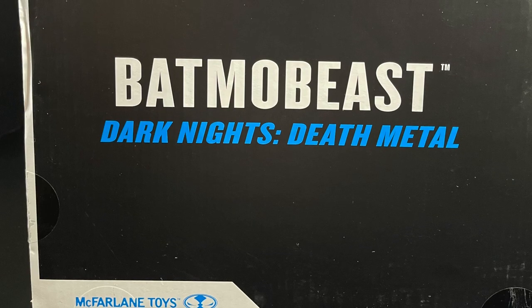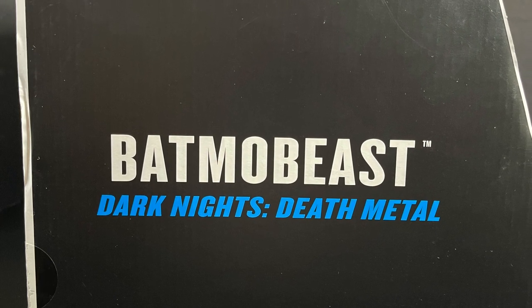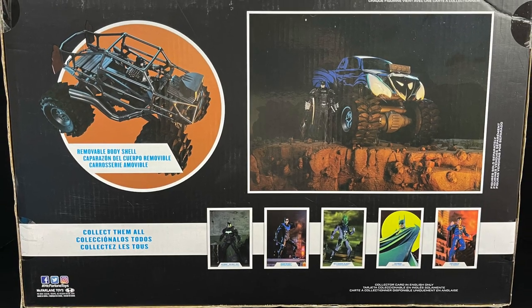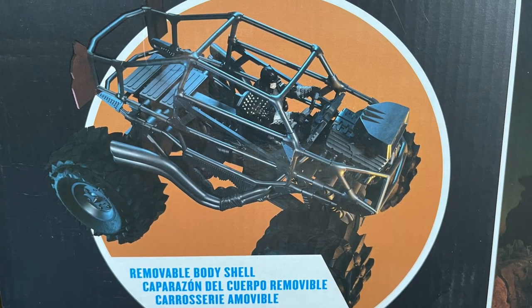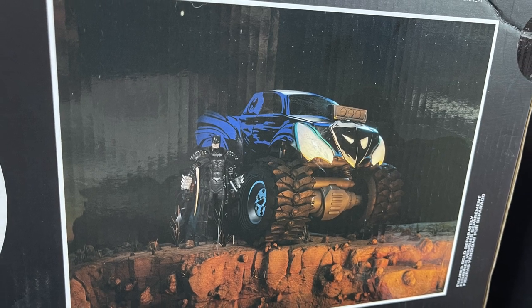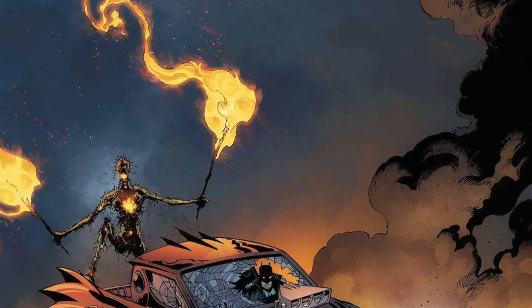Huge vehicle, BATMOBEAST. It's part of the whole Dark Knight's death metal ensemble, if you read those comics from, well, about a year and a half, 2 years ago now. Nice photos of the product, right? It's basically a giant roll cage with a top to it. I'll show you how everything works. But if you're not familiar, right? So death metal, it went bonkers bananas, right?